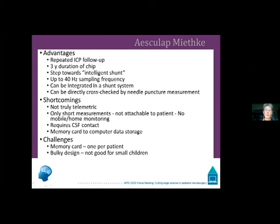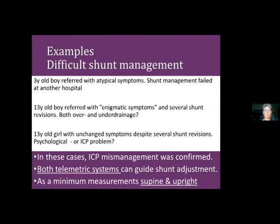As with the other, it's not truly telemetric. It's not attachable to the patient because it's sizable and it needs a distance for measurement geometrics. So it means that in practice it's not applicable for home monitoring. The device requires CSF contact. And I find the major weakness is that you need to insert a memory card to measure. And this memory card is individual per patient. There are some data storage issues and patient safety issues around this. The design is also rather bulky, which means that it's not very good for small children.